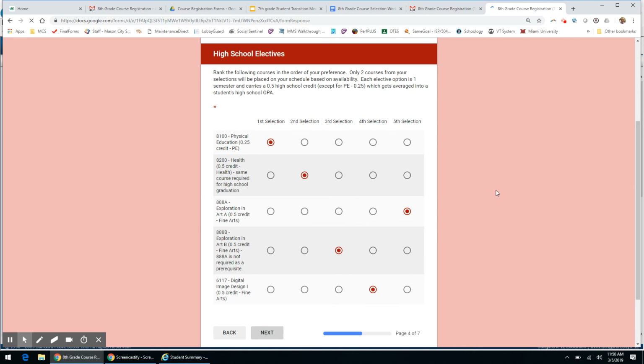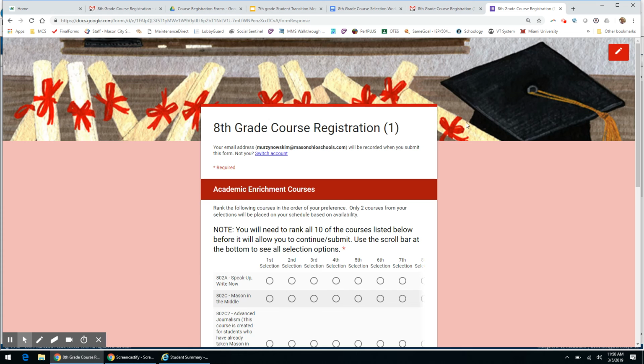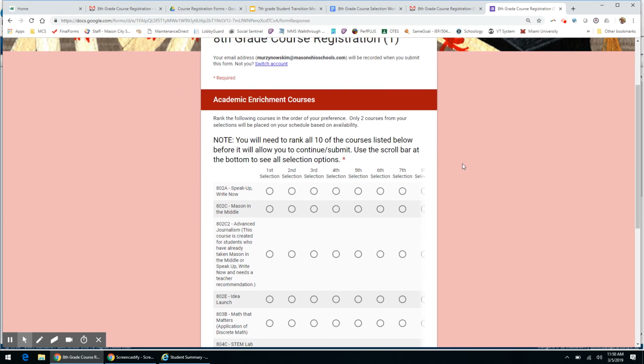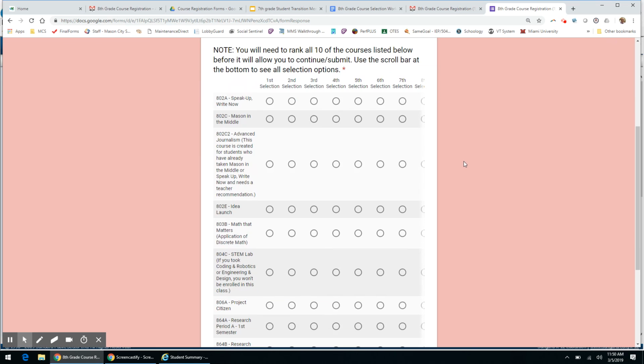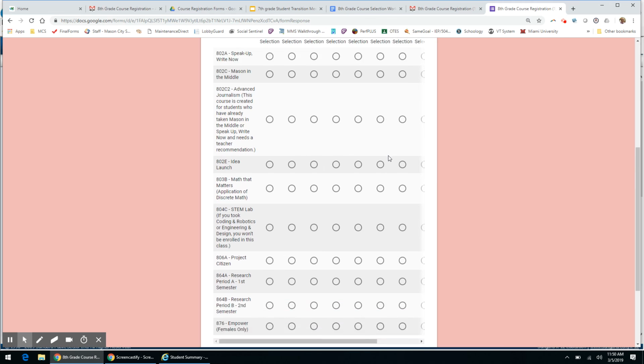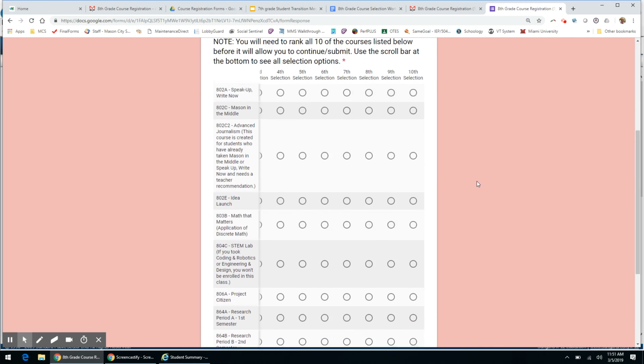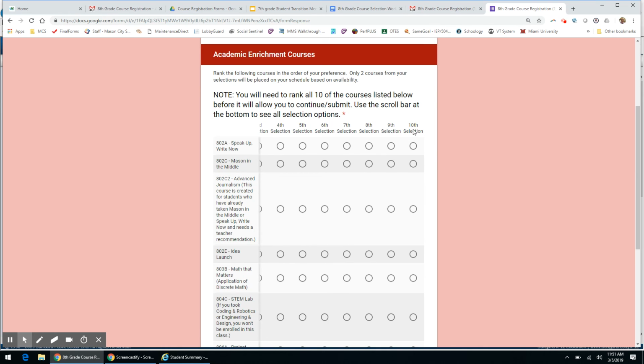When I hit next, the final piece is to rank from 1 to 10 the academic enrichment courses. Again, you will notice I only see choices 1st through barely 8th. So I have to go down to the bottom and take this slide bar and move it so that I can see the 8th, 9th, and 10th selections. Again, you have to put this and rank it correctly.